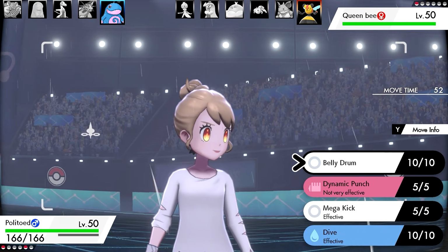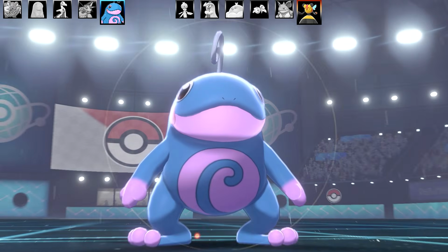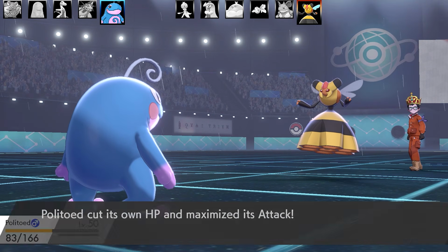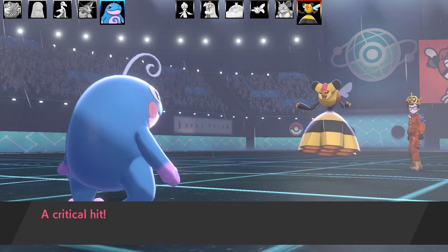I tried to give it moves that weren't very accurate, and I just gave it Dive as a troll move. So we're going to go for Belly Drum here, and hopefully this will be enough to take it out. I want to go for a Belly Drum Dive. So I've got the rain up here. Now it's going to go for an attack order on my Politoed, and I thought I'd be able to deliver Air Sash, but I'm like, nah, I'm not going to deliver an attack order.